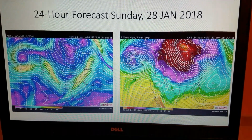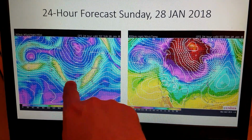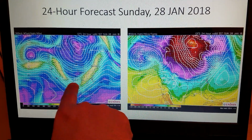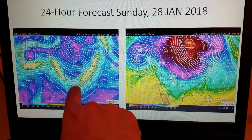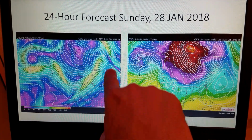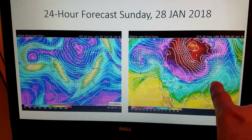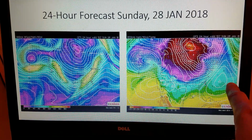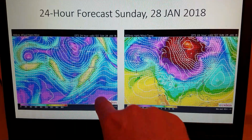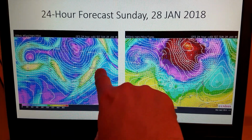Moving ahead now to the 24-hour forecast for Sunday, the 28th of January. There's an area of higher wind speeds, this jet maximum or jet streak, starting to dig a deeper trough into the Midwestern United States, and the ridge axis, these lines here that point upward, is now shifted offshore, and the high pressure also continues to shift further out into the central Atlantic Ocean. As a result, we expect a deepening trough, and we do expect some rain along a frontal boundary to start moving into the area tomorrow.